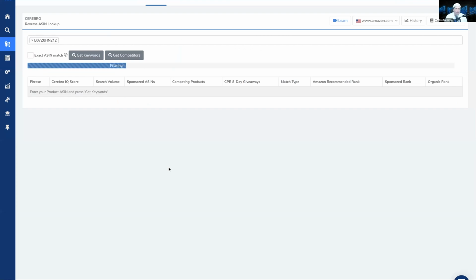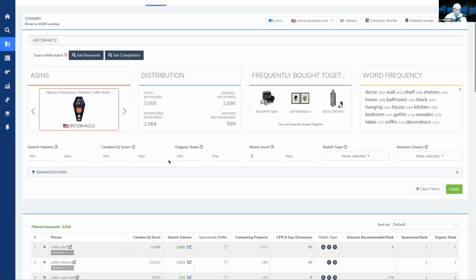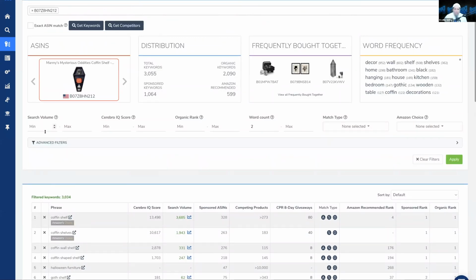So I want to find some other keywords that it's ranking for, that it's showing up for in PPC. And these are not going to be my main keywords. Those other ones I did were my main keywords. It found 3,000 keywords. I need to whittle that down a little bit. I'm going to say, show me the ones that are searched for at least 200 times. And maybe they're ranking somewhere in the top 100 positions. All right, I'm going to hit apply.